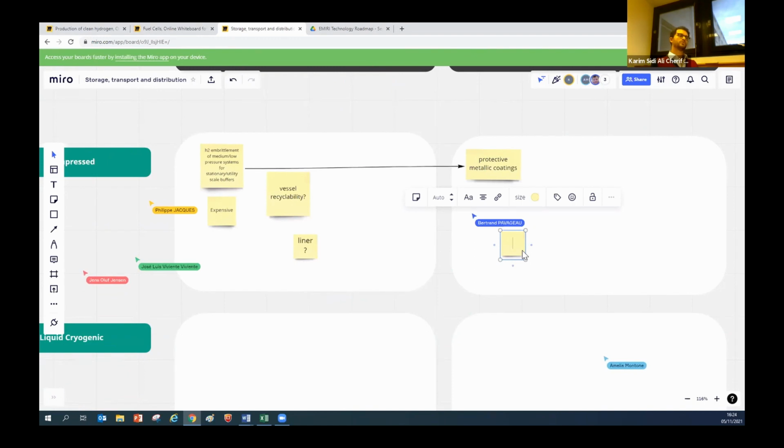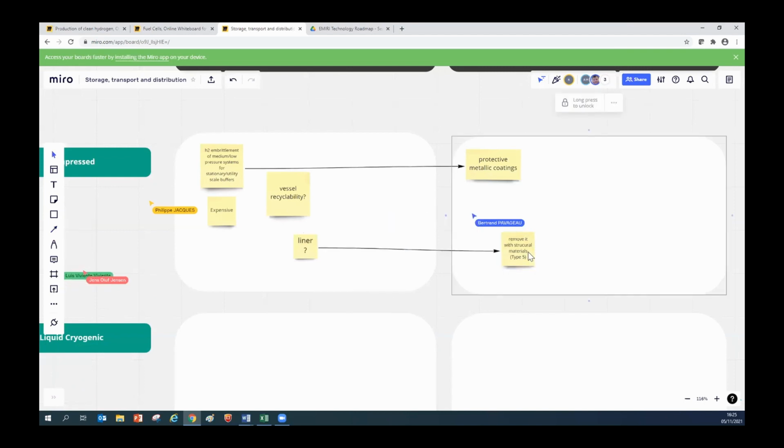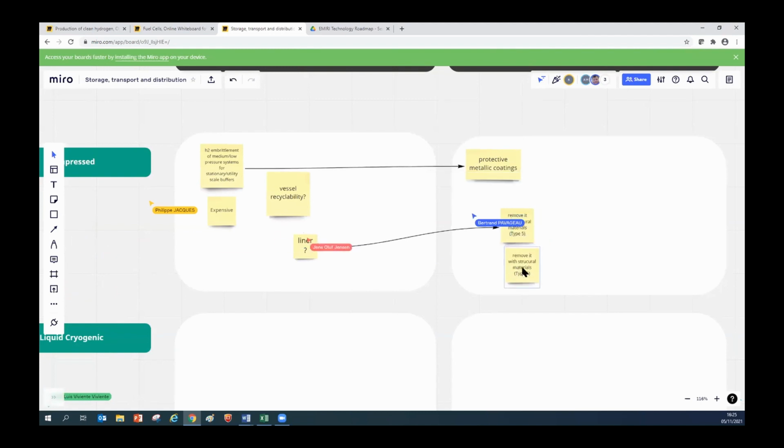Okay, so then, Bertrand, do you know any solution avoiding this liner issue today? As I say, the solution is to remove it totally. So that means the structural material also has to manage the barrier to hydrogen. And this is what is described in the literature as the Type 5 reservoir. So it is one possible solution, but there are probably others, as you mentioned, a functional coating that can replace the liner, or also investigating other polymers. If I remember well, today we are talking about polyethylene, quite a basic thermoplastic material for the liner, or polyamide. Maybe there is some room for improvement regarding the liner chemistry.